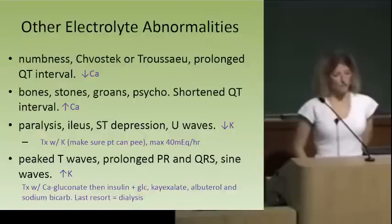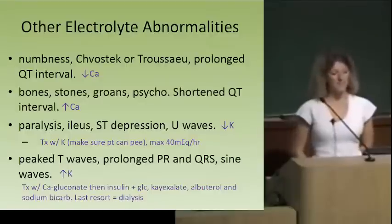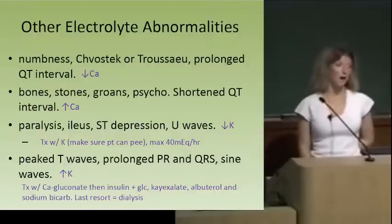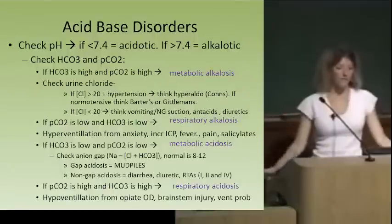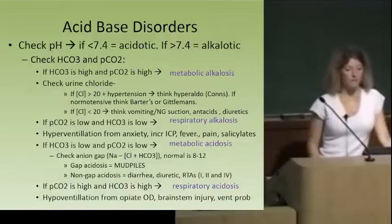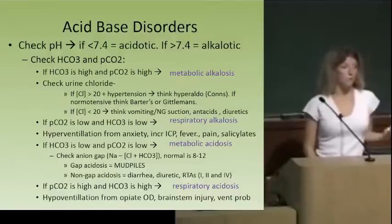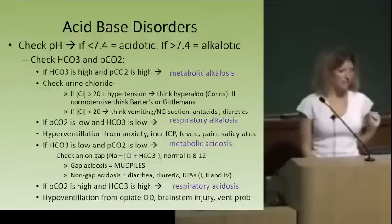So acid-base disorders, I won't belabor these. Let's just hit the high points. If the bicarbonate is high, and PCO2 is high, and they are alkalotic, then we know it's metabolic. And the next test to do would be a urine chloride, because that's how we tell what is causing the metabolic alkalosis. So if the chloride is high, then we're thinking maybe we've got a hyperaldosterone state, whereas if the chloride is low, then we're doing something to lose chloride, either too aggressive NG suction, too much throwing up, and so forth and so on.